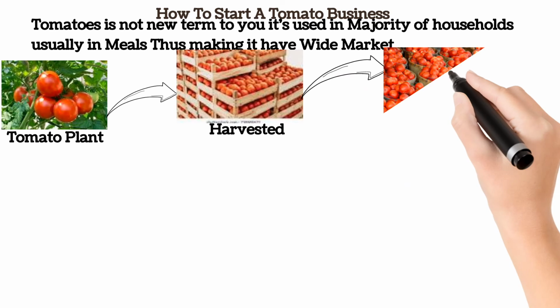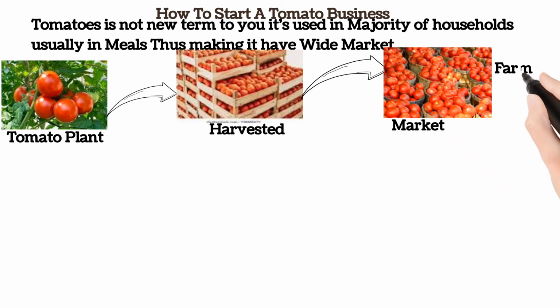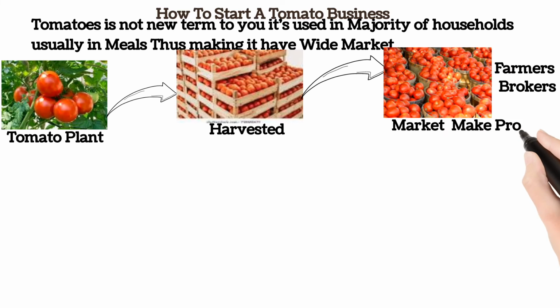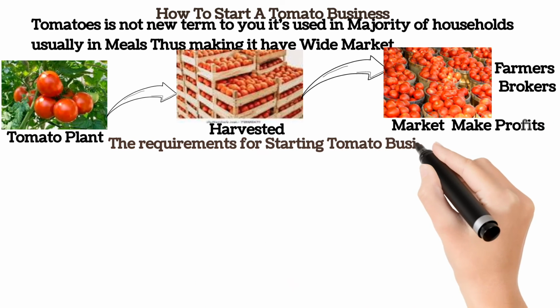So let's look at the requirements for starting this business. First, you need a location which is easily accessible to shelter the tomatoes and other equipment. Then you can decide to rent a room or make a shed. That's up to you to decide.